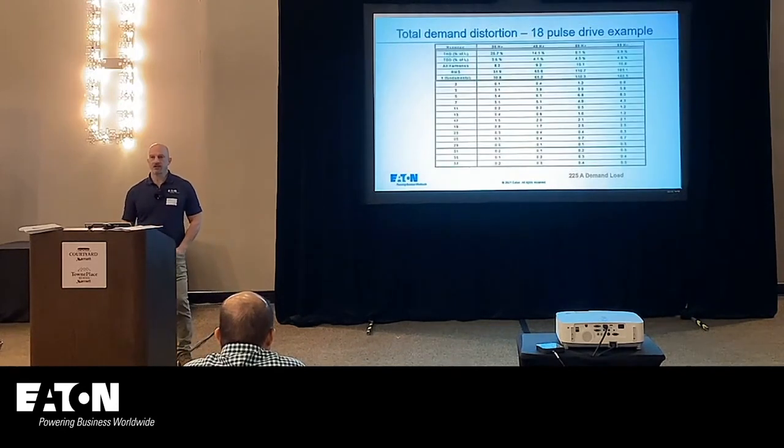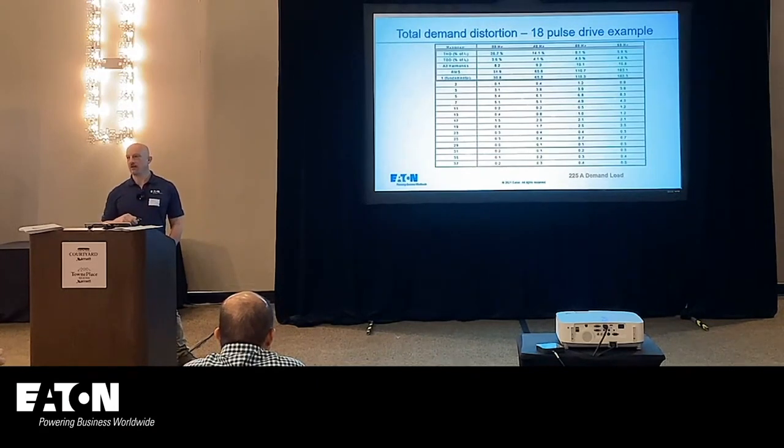And if you look at an actual example, this is an 18 pulse drive. Look at the actual amps of harmonic current. 8.2 amps, 9.2, 10.1, 10.8. They increase as I add load, okay? Not nearly as dramatically as the fundamental increases. The fundamental kind of is proportional to the actual load.